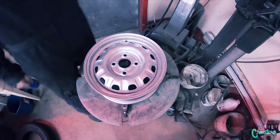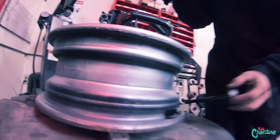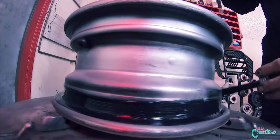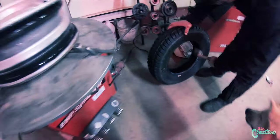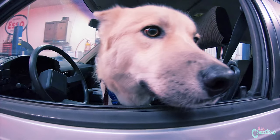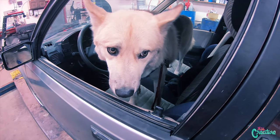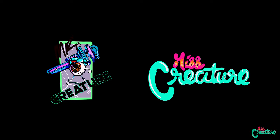I also got some brand new winter tires for this little beast. And those steels look pretty good, thanks to Tyler for wanting to clean. Well, we did everything that we thought we had to do, and we left the shop, and something else happened.